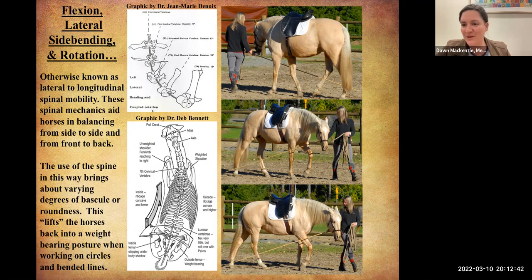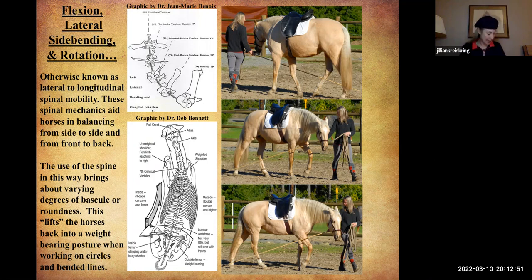Yes. Can you address the idea of sitting to the inside seat bone without collapsing the rider's side? Yes. That's an excellent question. As a matter of fact, I'm sitting on this really cool chair right now called the QR360. It was developed by a man named Dr. Turner, and I was actually turned on to it by Denny Emerson. It's a chair that allows you to have dynamic posture.